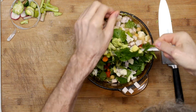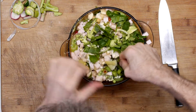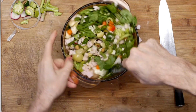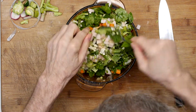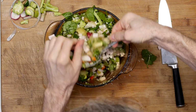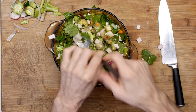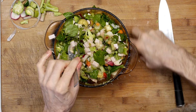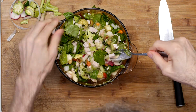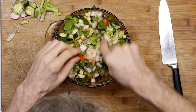3, 4, 5, a lot of gravy there, and 6. Same thing, a lot of gravy coming up, that's good. It's getting half stirred, right? So let's do it again. Dig down. 1, and now it's getting more uniform.